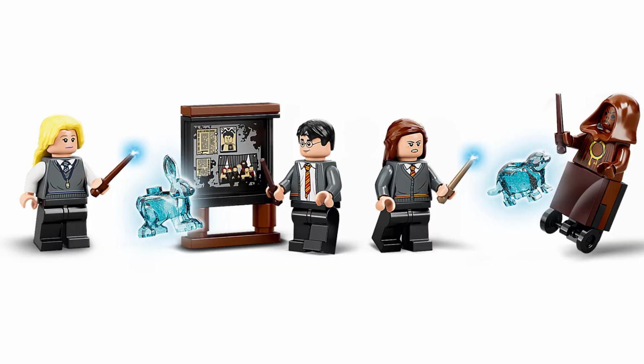Taking a look at the minifigures, this comes with Harry Potter, Hermione Granger, and Luna Lovegood. There's also 2 Patronus models in this. One being the rabbit, which is Luna Lovegood's Patronus, and the other is an otter, which is Hermione's Patronus. When these images first came out, I heard a lot of people calling that a platypus, but it's definitely an otter because that is the Patronus for Hermione Granger. You also see a target dummy there that is used for practicing.